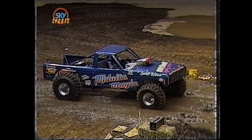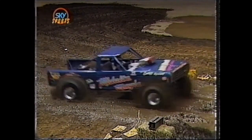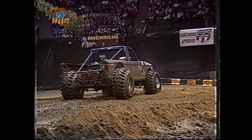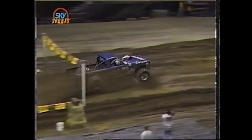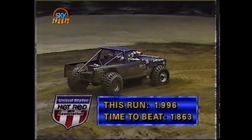Here's the 1985 World Champ, New Hampshire's David Ray in the full-bodied Ford Ranger called Midnight Magic. Another great run, using up a lot of shutdown area, but David Ray brings it to a stop with 5 feet left in the 80-foot shutdown area. The elapsed time for the 3,000-pound Ford, 1.99 seconds. That will qualify right now #3 in the 4-car shootout field.